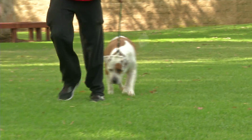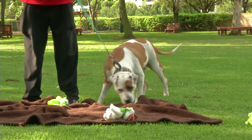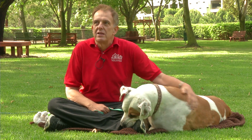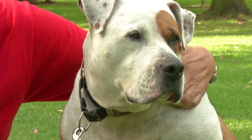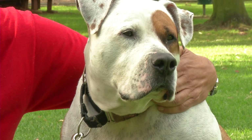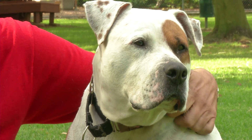He's a big guy, but he looks to be a very gentle guy too. Very gentle. Very kind-hearted, very sweet. And he's probably somewhere in middle age. He's about 5 years old, so he's very used to being with people. And he's just a treasure to have with you. Well, anybody would be very lucky to have Ziggy. So please come over and see him. If you're looking for a big, gentle giant, Ziggy is certainly your guy.